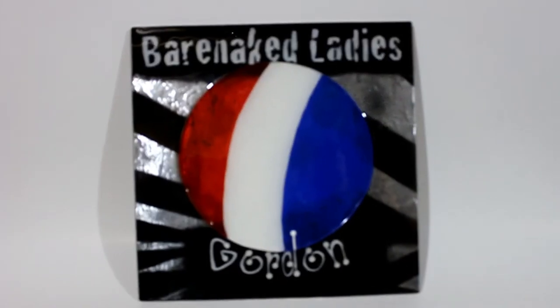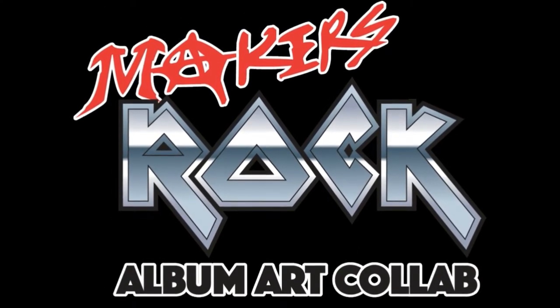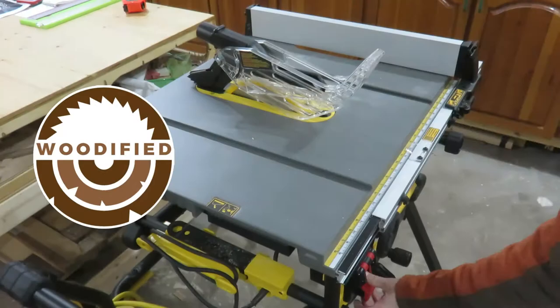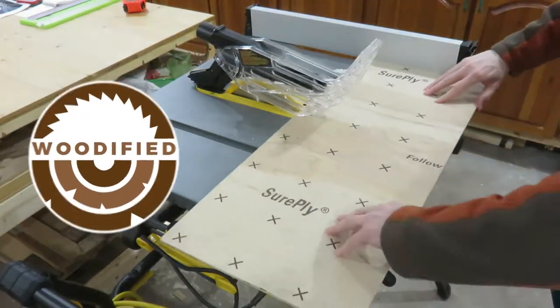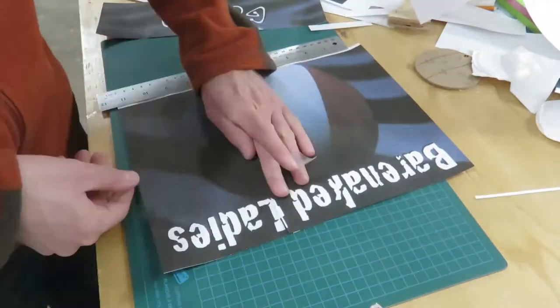I made the Barenaked Ladies Gordon album, and I'm giving away my artwork as part of the Makers Rock Art Album Collaboration. Hi, I'm AJ. Welcome to Woodified. Continue watching to find out how you can win my album artwork.